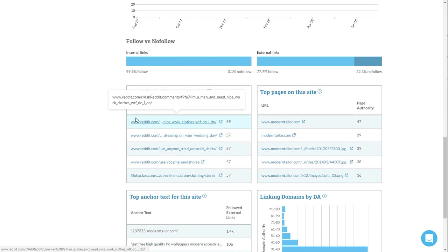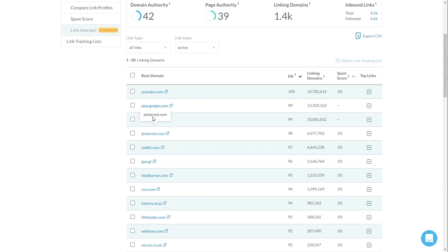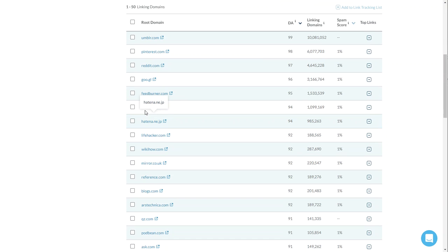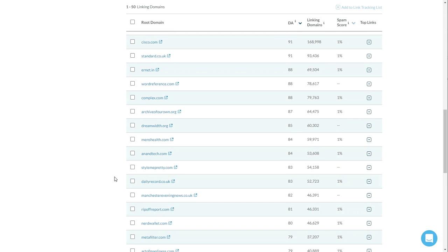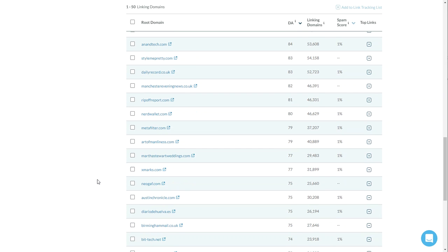Then it'll go to top followed links to this site. Now we'll go to linking domains. Here you can see YouTube, obviously they probably have some of this. Google Plus, no big deal. Tumblr, Reddit, none of these are all that great. CNN though, CNN obviously is an incredibly powerful domain. Lifehacker, blogs, Podbean, Cisco, WordFence, that's nothing. Men's Health, which of course is a huge publication with a lot of power. Rip-off Report, that's not good. Martha Stewart Weddings, that's a great one.